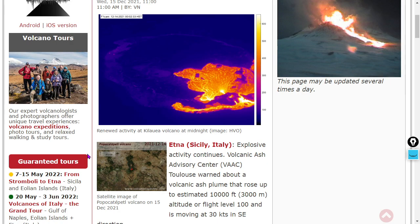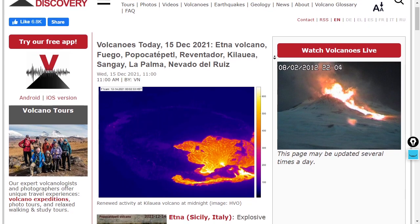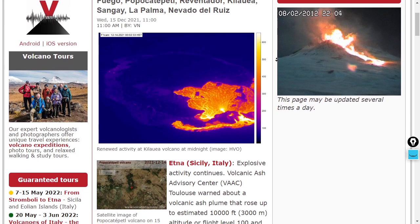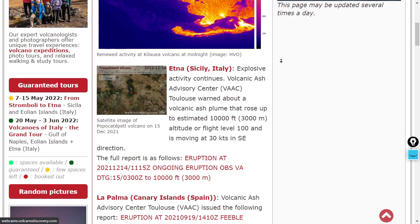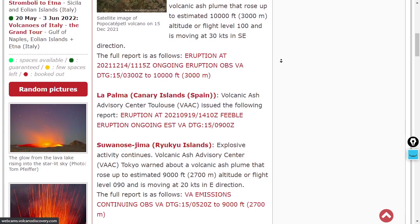And continuing on to volcanoes, some additional activity here at Kilauea. So there's a thermal image of Kilauea. That's the Halema'uma'u lava lake. Also Mount Etna exploding. We'll get to Kilauea in a minute. Etna producing a flight level 100, a 10,000-foot plume of volcanic ash.